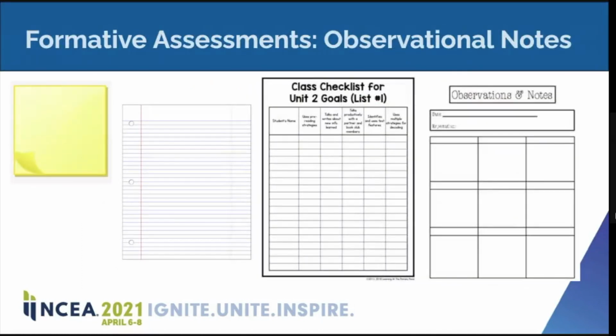But one of the ways I really like to do this is with observational notes, because if you find one that works well for you, this really can be an easy way to regularly collect data on your students. I've seen teachers use sticky notes. So they have a notebook with a page dedicated to each student. And that way, all they have to have in the palm of their hands is a pad of sticky notes.